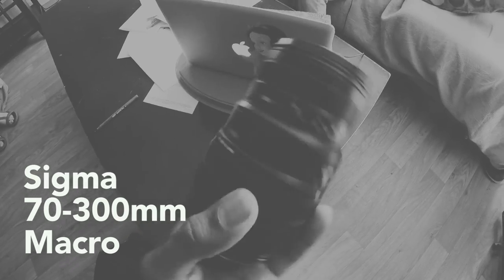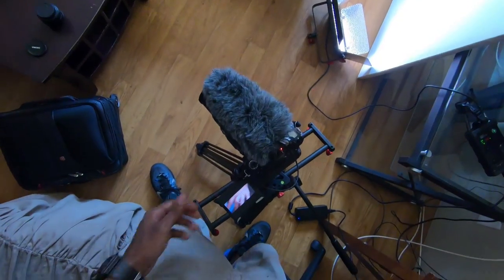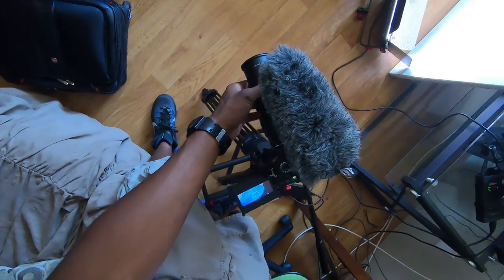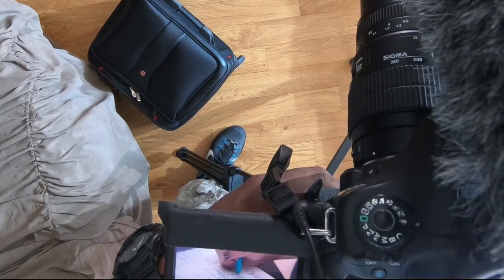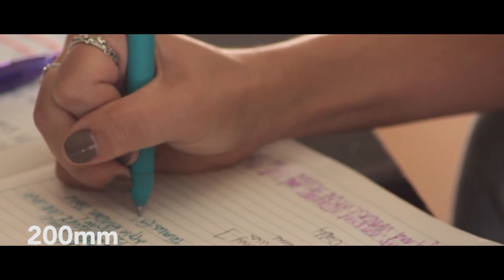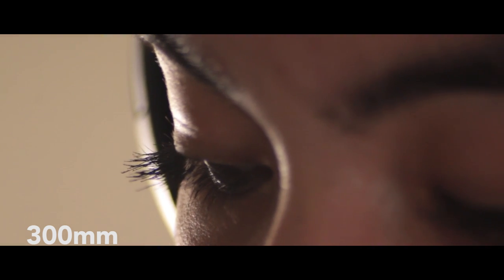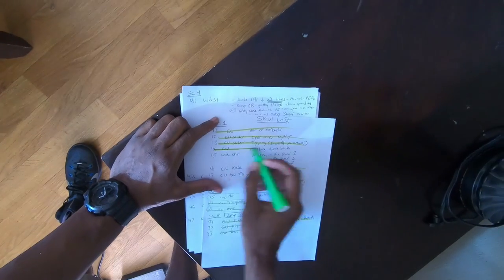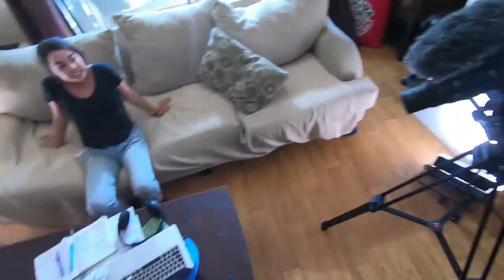The next few shots, I'm gonna use this Sigma 70 to 300mm macro lens. I knew it was coming out. So I can't get back far enough to achieve the minimum focusing distance on this lens, so we're just gonna scooch the desk. I'm using the macro function on this lens to get super close to those little details like the writing and the typing. You can't get this close without a macro lens. Writing notebook. Now this is gonna be the wide shot here. We'll break it up into pieces and we'll get through it.